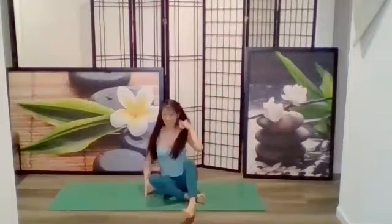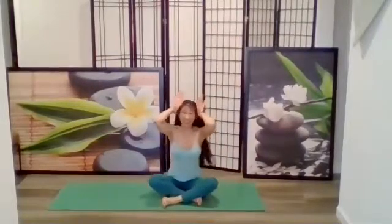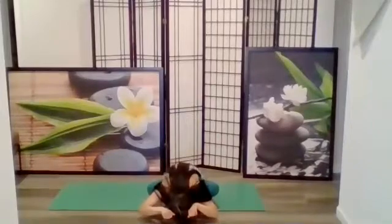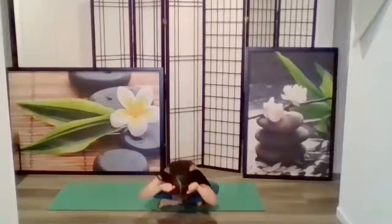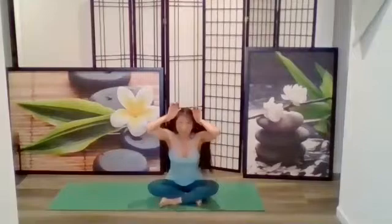Cross our legs. Good. Okay, kitty ears are ready. Here we go. Inhale. Exhale, kitty ears go down, and you go down. And inhale, come up, kitty ears go up. And then exhale, lower your kitty ears, and you go down too. And inhale, come up, good.